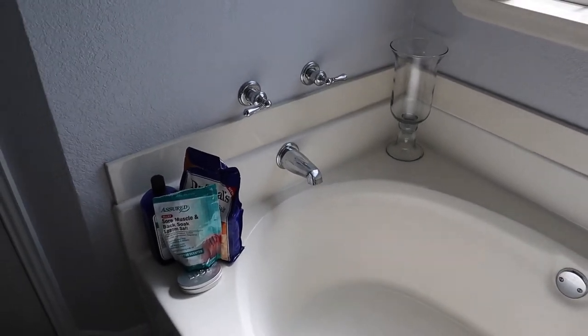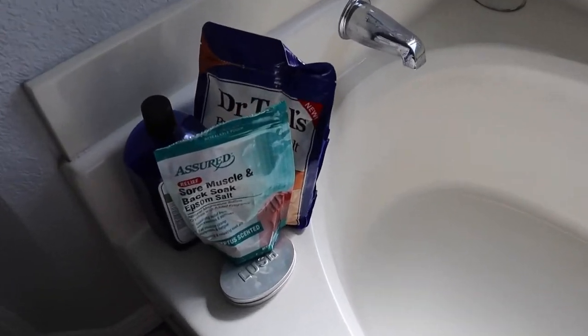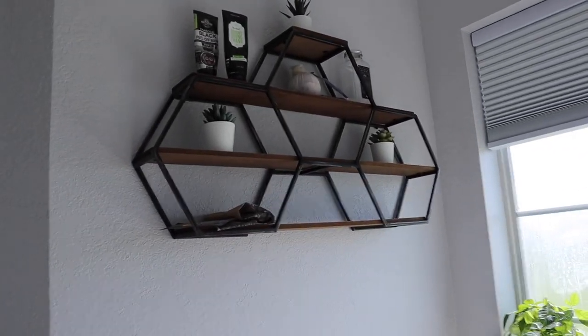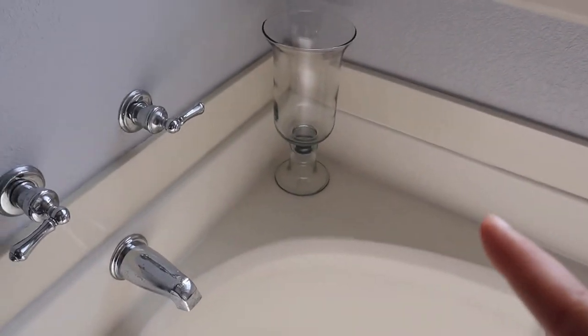So there's not really much to do to this area. I just didn't like having the bags like this, so I'm going to reorganize the shelf a little bit and put this stuff in this jar.